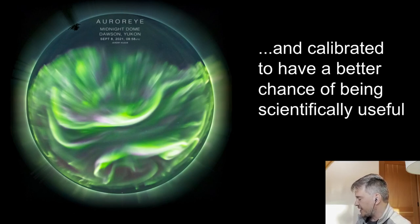The other thing too is, of course, it's calibrated to some degree with longitude, latitude, where it's pointed, and it has a better chance of being scientifically useful than trying to remember where you were when your image was taken, what your camera parameters were, your lens parameters. It allows probably a little better opportunity of overlaying this data with other information, say a conjunction of a satellite with some information, or even if you had multiple AurorEye cameras, say 10 or 20 kilometers apart, it allows you to establish altitude and 3D position of a feature using triangulation.